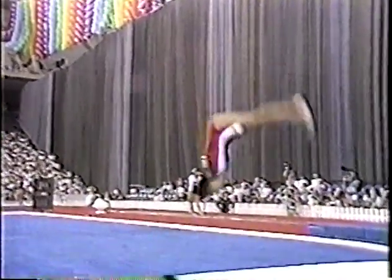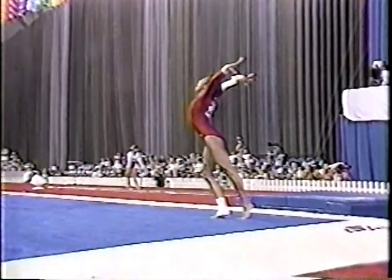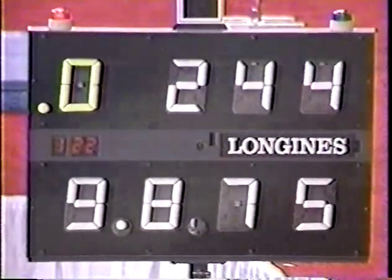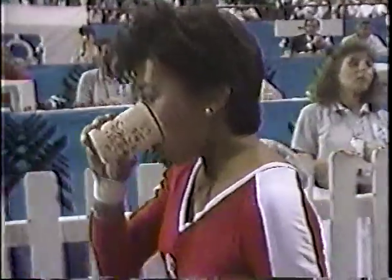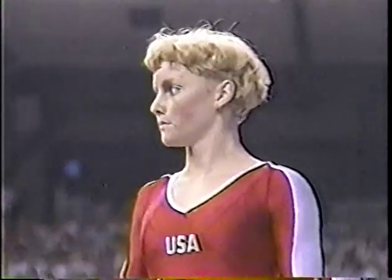She pikes in just a little bit, but look at the landing. Chest up, and she knows she's got it. 9.875, and she remains solidly in first place, Sabrina Marr. Christy Phillips now needs a 9.5 to stay ahead of Kelly Garrison-Steeves in second place.